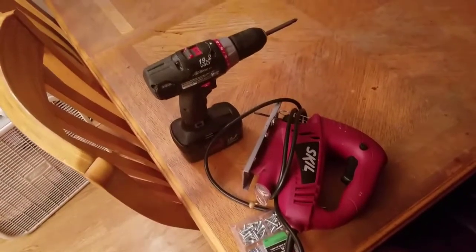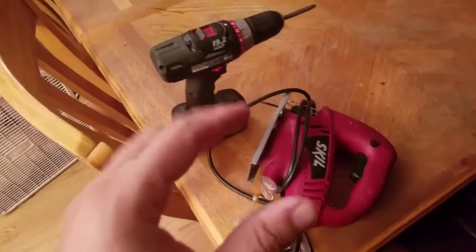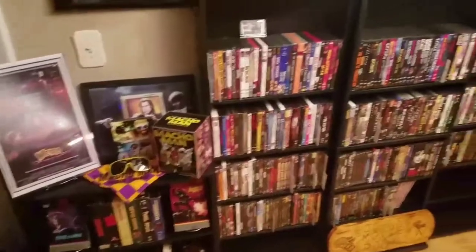It's got some screws with it, but they're about that long, so I don't think I need them that long on some of the stuff. But this is what I'm going to be using, so I just want to show you the tools. Now, getting to move all this.